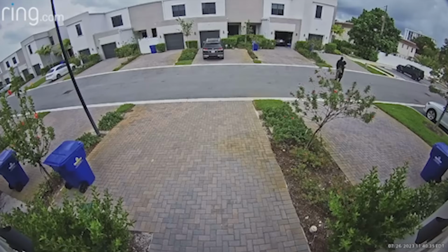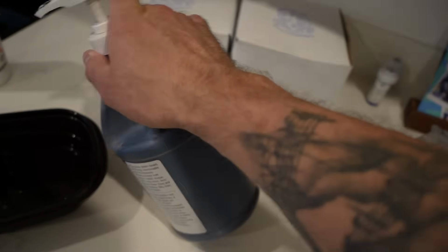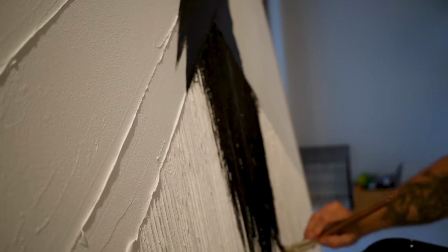I don't know. We texted the neighbors to get the security footage and they just sent it to us. So lesson is lock your car and your garage. Yeah. Even if you're home, because these people are bold. They'll run into your garage. It was literally 5 minutes. I just can't believe we just got robbed.